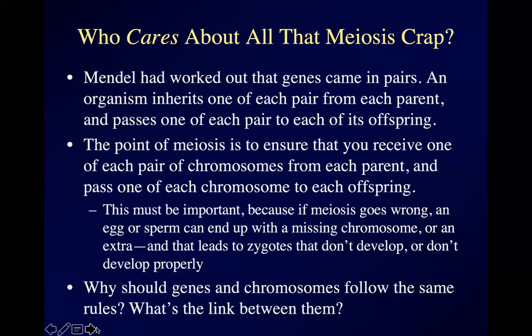Meiosis shows that you pass on one of each of your chromosomes to each offspring, and you got one of each chromosome from each of your parents. You have 2 copies of a large chromosome that we just call chromosome number 1, and you got one from mom and one from dad. You've got 2 copies of the second to largest chromosome, which we just call chromosome 2, and you got one from mom and you got one from dad. And you'll pass on one of each of these pairs to any offspring that you have.